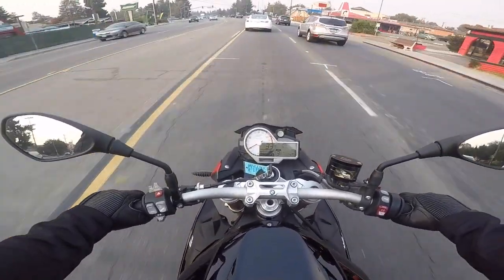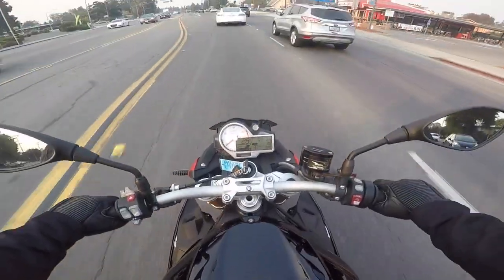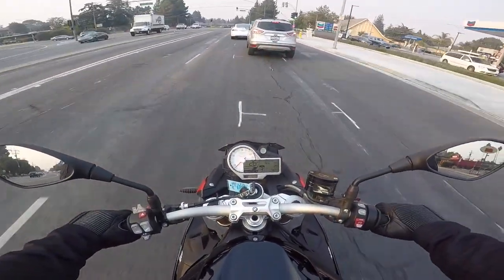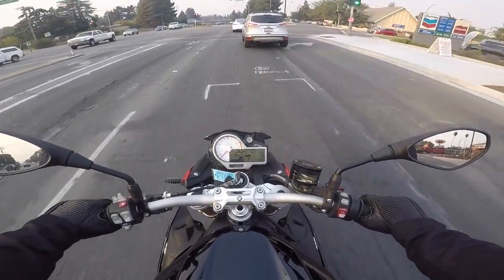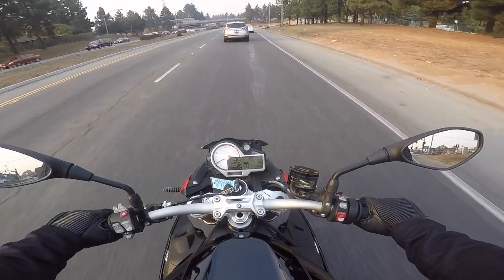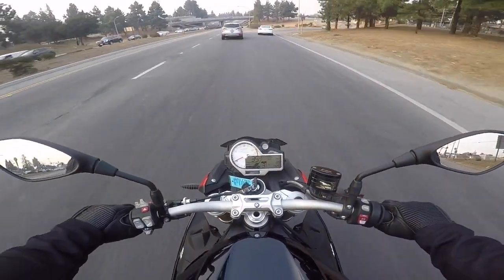Here's the highway we're going to get on. So the nice thing about leaning forward is when I have to check my blind spot, when I'm on my cruiser, I always hit my camera on my shoulder. Oh, meter on. Oh, that means there's traffic.